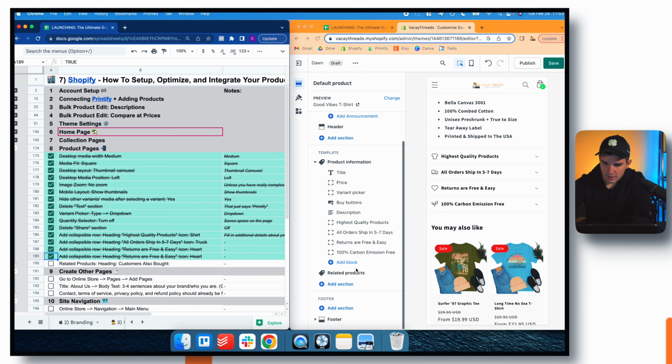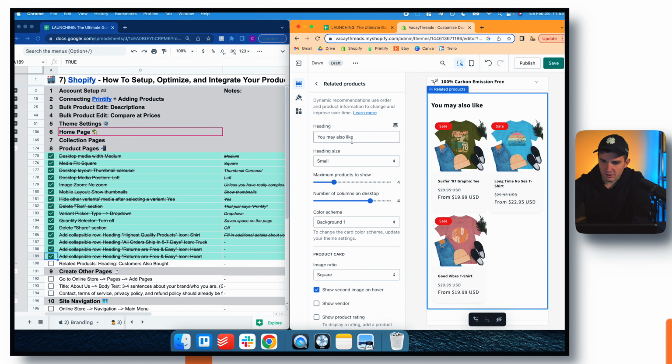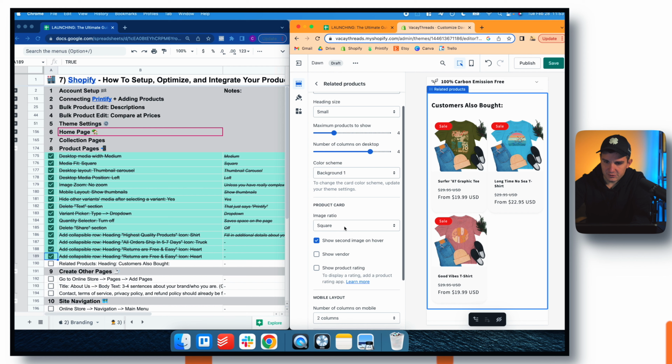But we're not done yet. Related products. Instead of saying you may also like, say customers also bought, because it gives a perception of, oh, people are shopping here. I want to be like other people. Image ratio square.